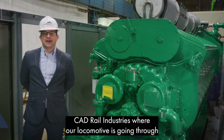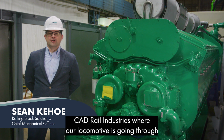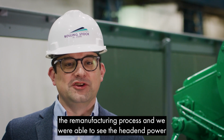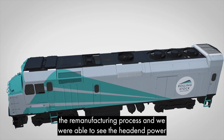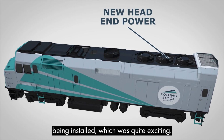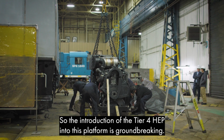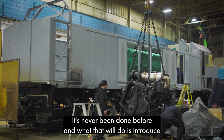I'm here at CAD-Rail Industries, where our locomotive is going through the remanufacturing process, and we were able to see the head end power being installed, which was quite exciting. So the introduction of the Tier 4 HEP into this platform is groundbreaking. It's never been done before.